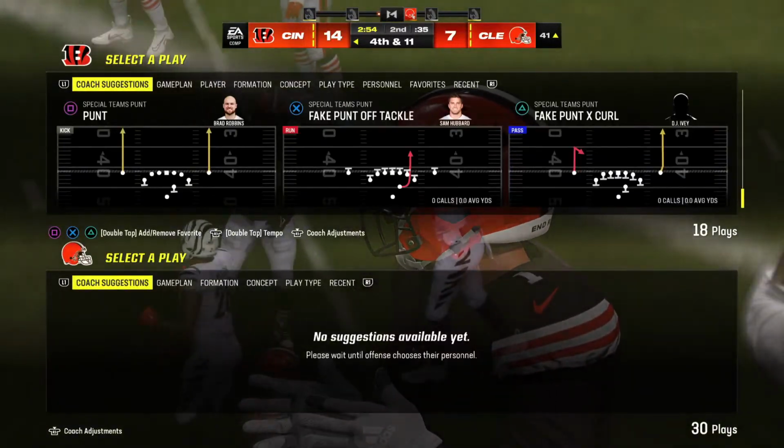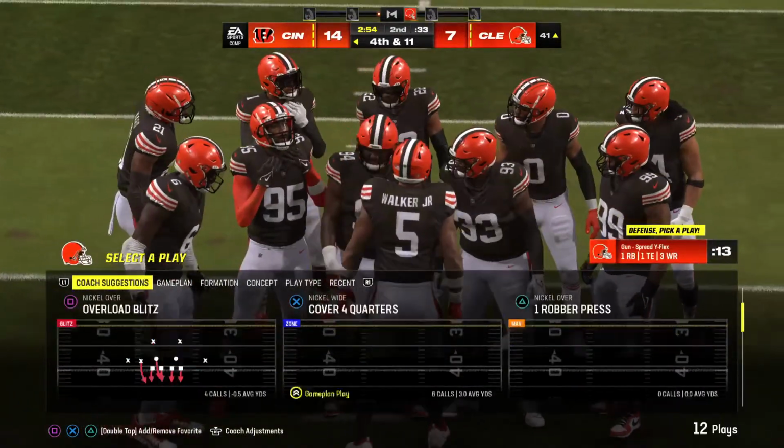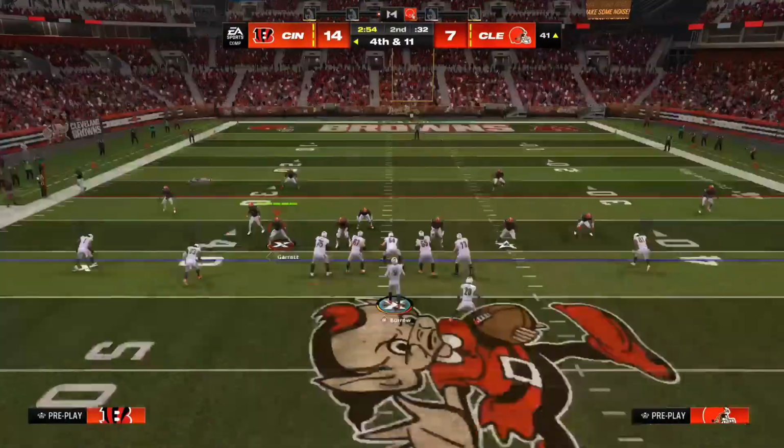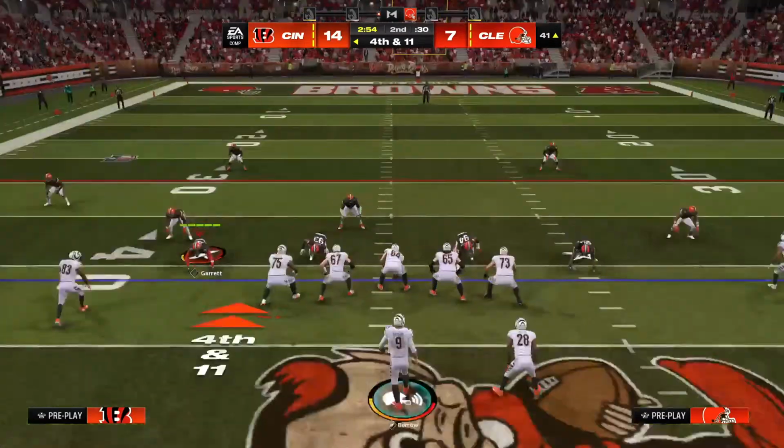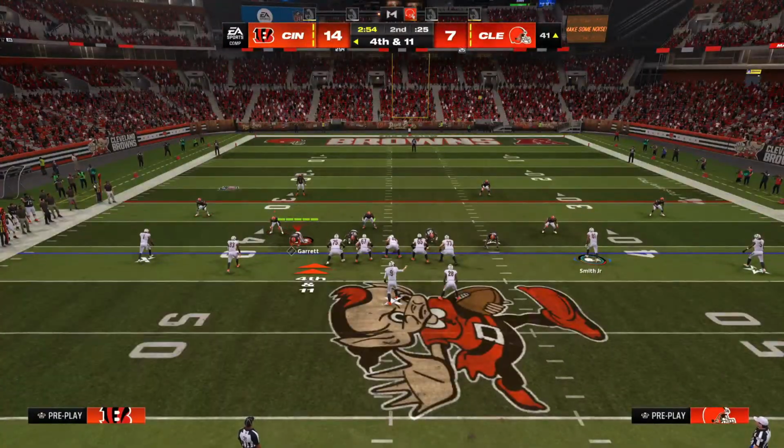I see the surprise in your face there, partner. That is a rare incompletion from him. He's been on point this entire game. He has percentage completion-wise way up. Not that time. Well, let's see. Yeah, the offense still out there. They elect to go on 4th and 11.